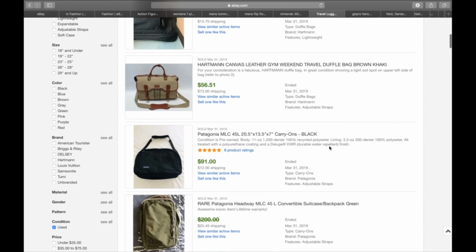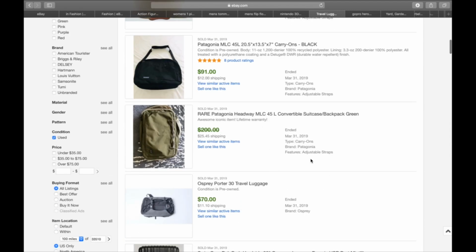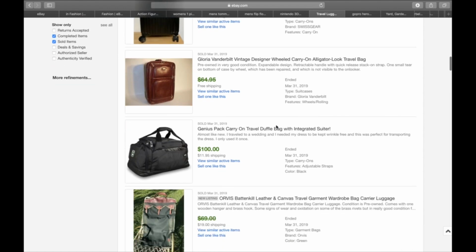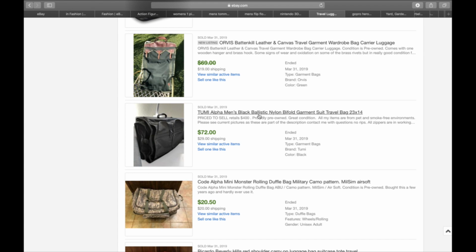But some of these Hartmann canvas bags are really expensive. Like this one's $69. Patagonia is really expensive. They make good ones. Swiss Gear makes good ones. There you go, Swiss Gear polycarb hard side. This one sold for $100 plus $33 shipping, best offer. So $133, they got about $100. Now, this is something that you would have to learn how to ship, and shipping this to somebody is $20, $30, but you can learn it. And if you can buy these things at a garage sale for $15 or $20, put them up and sell them for $100, make yourself $80, and then even after fees and shipping, you can still make $40, $50.